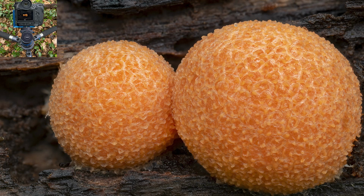Again, working at higher magnifications, with slime mold, you can see the image in the top left-hand corner in the LCD screen. You can see the detail that the rail is capable of reproducing. It's just for me a superb addition to have in the field, without a doubt.